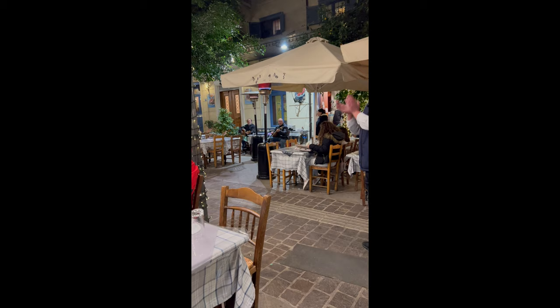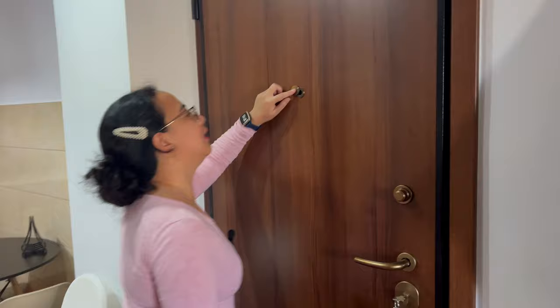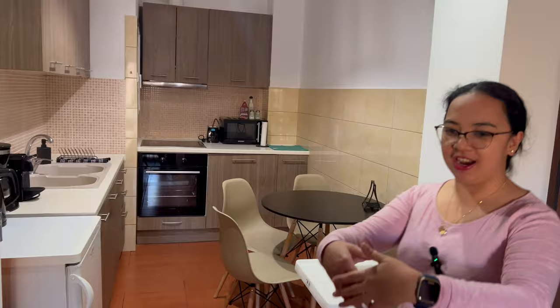Hi! Good morning, everyone. So today is our Airbnb tour here in Athens, Greece. So this is the main door. It has a double lock, which is very secure. And they have the peephole if you want to check it out, but it's too high for me. So this is their welcoming area where they have a chair and a mirror, and they actually have some snacks here, but you know, we already ate them.